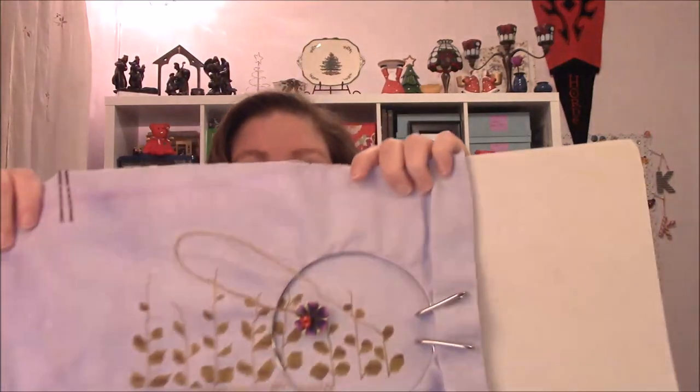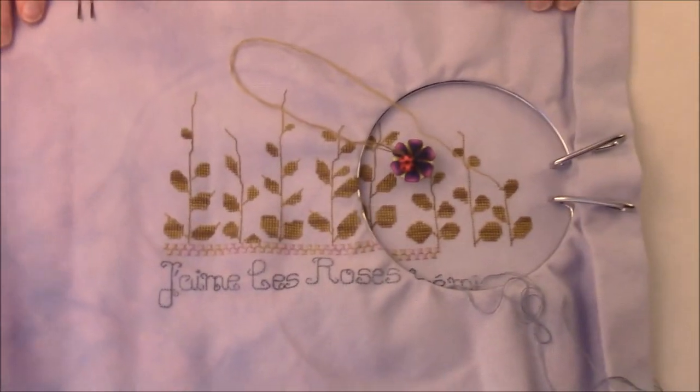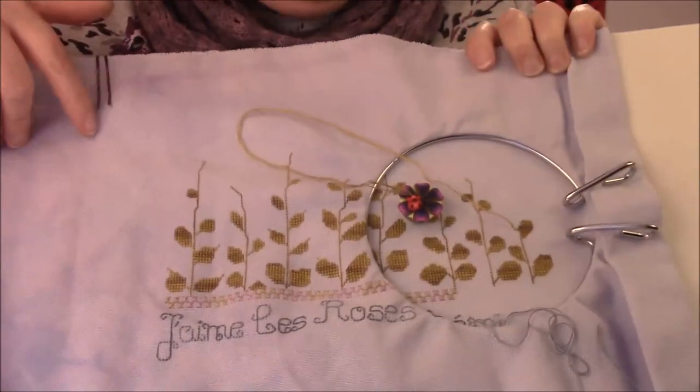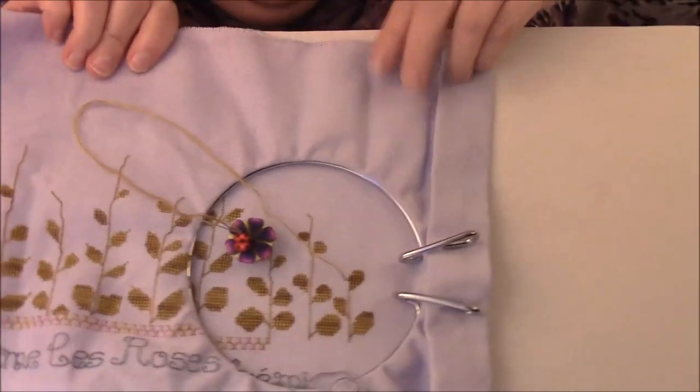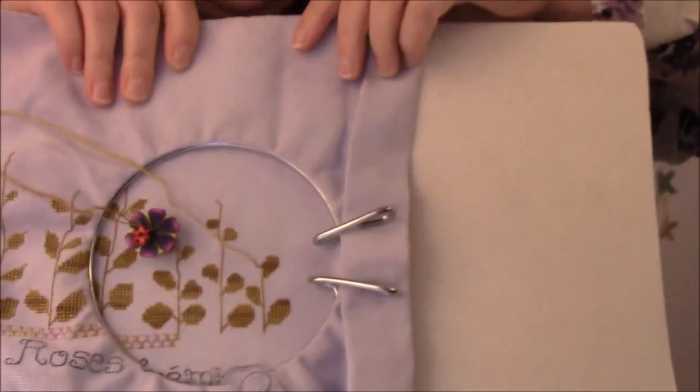And, well, this is kind of a mess, but whatever. You guys will get the idea. Use your imagination. Because we're good at it, right? We're stitchers. We always use our imagination. So, let's see. Let's hold this here. That's not going to work. It's going to want to sink where I've got the hoop.